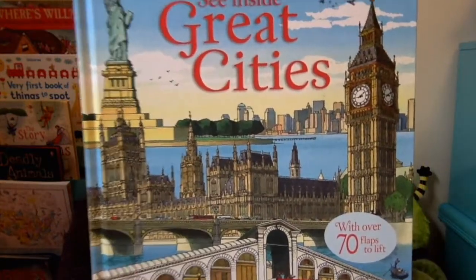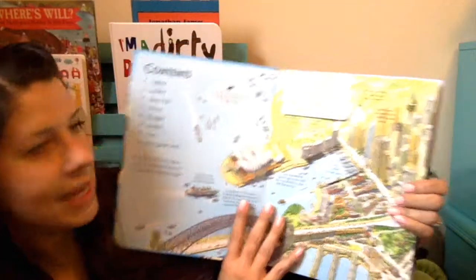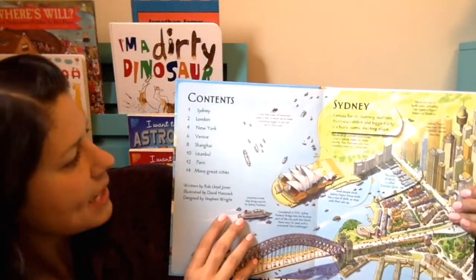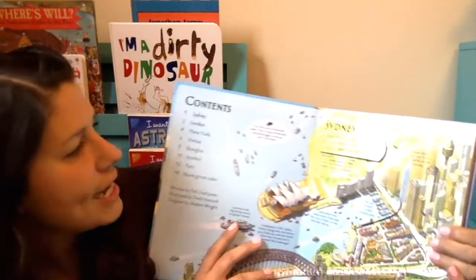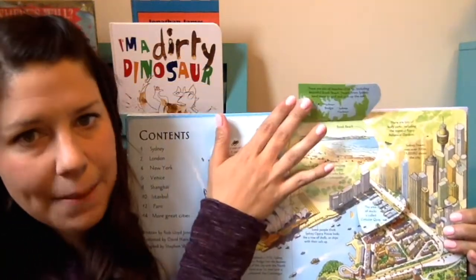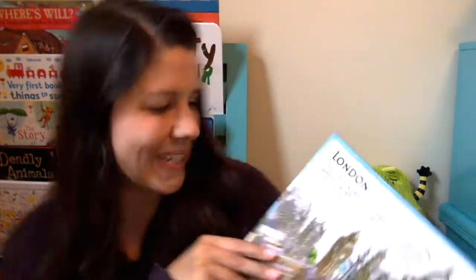This is one of my favorite nonfiction books that Usborne makes. It's a great mix of history, geography, architecture. So it goes inside great cities, everything from Sydney to Istanbul, Paris. It talks about the culture of the city, transportation, history, famous buildings, sights to see. And it shows you inside some of those famous buildings.